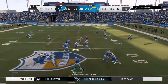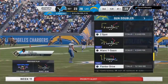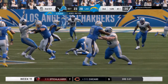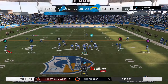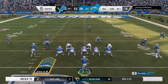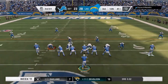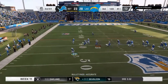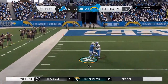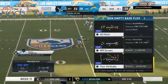Martinez now operating from the gun. And a quick throw here, that's complete. Give him a couple on the catch. It's 2nd and 8 here after the pass play for 2 yards on first down. He's got the first down here inside the 30. And he's all the way down to the 13-yard line.